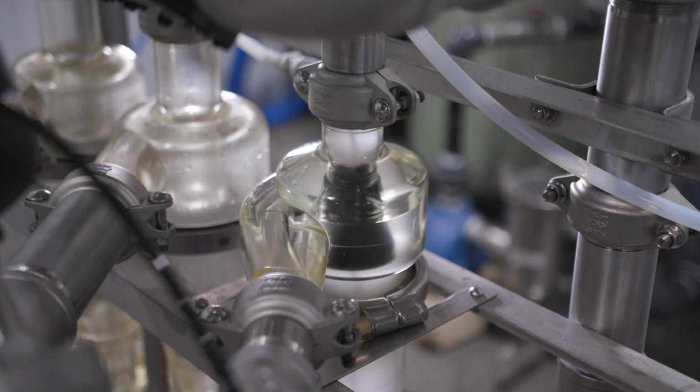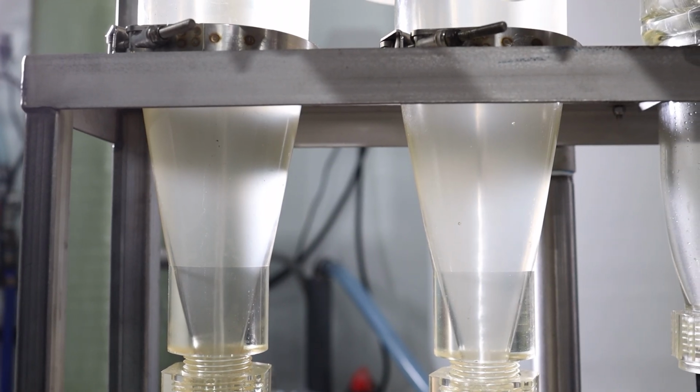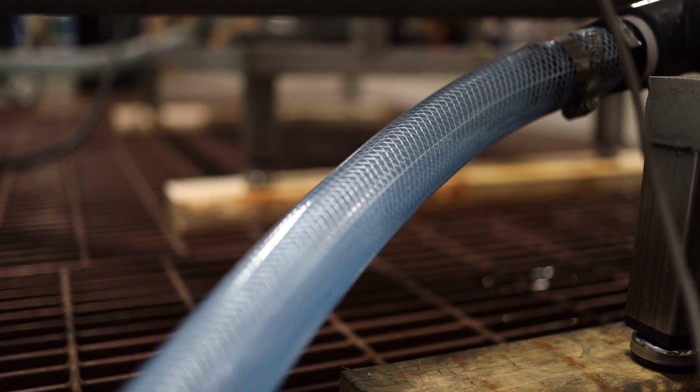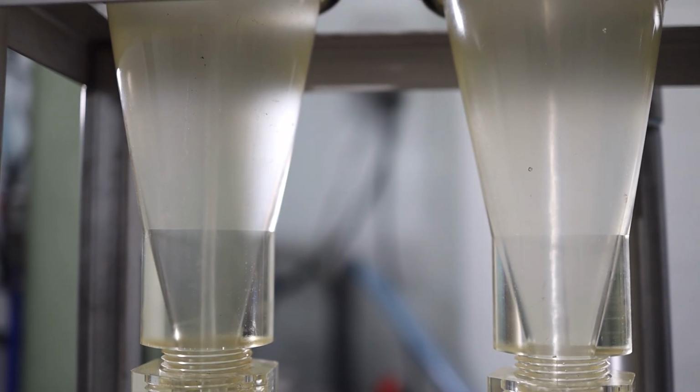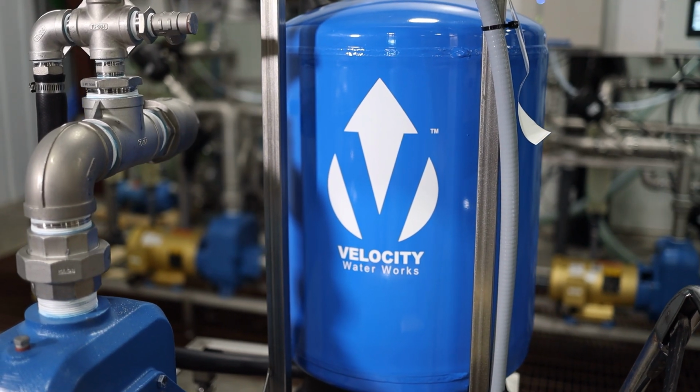So why would a car wash need soft, purified, or pressurized water? It's just like your shower at home. Soft water helps soap lather up and effectively clean, and it's better for equipment operation and life. Pair that with a consistent, pressurized water supply, and it'll optimize equipment performance. Properly treating our customers' water issues can also save an owner a lot of money.